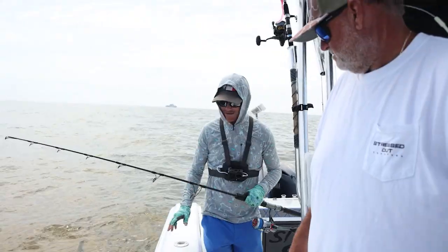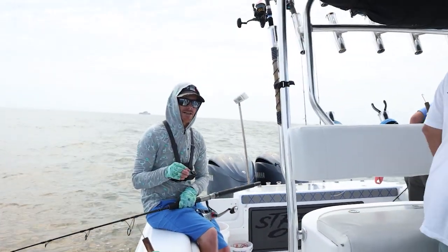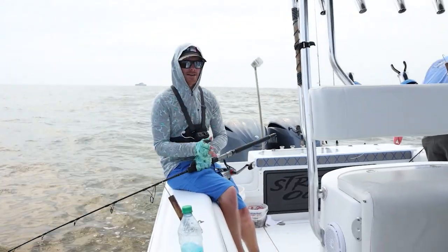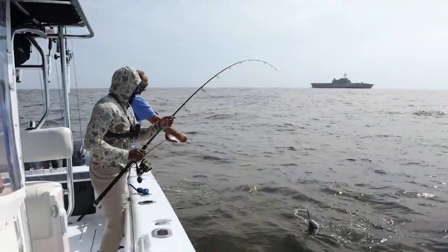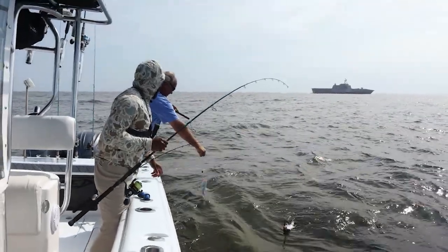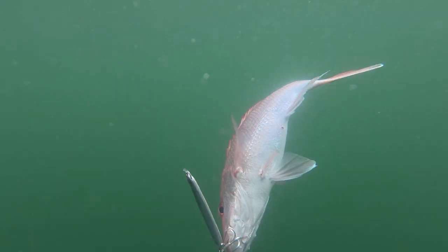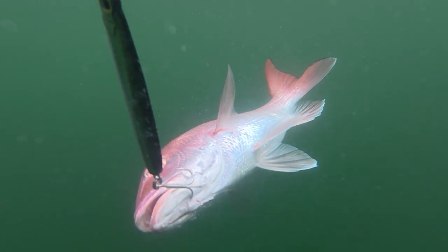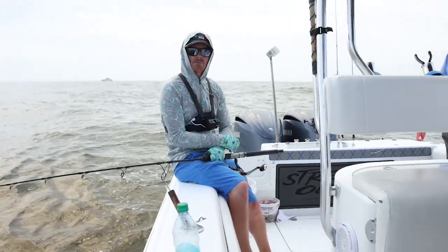So what we're doing is we're actually releasing these fish back because we are not in snapper season. Now granted, it's getting ready to kick off here any week now, and this is what you're gonna catch. We started out on a spot and caught a bunch of little ones, and we just kept moving around, finally caught us a decent one, and we're just all hooking up right now. So we're gonna get back to the action. We'll see y'all here in just a minute.